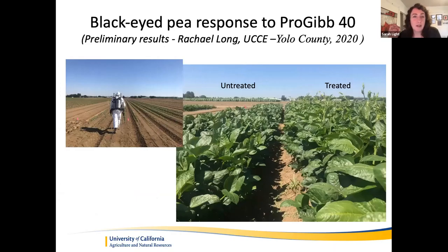This is that Rachel did. These are preliminary results from 2020, although this is a repeat of some work that she did on the same kind of topic in 2012, and the results were the same. I did decide not to show that data, just in the interest of time, but she was looking at gibberellic acid, which is a plant growth regulator, in black-eyed peas to see if they would increase yields for the peas. And I would say basically it's too expensive for what happens.